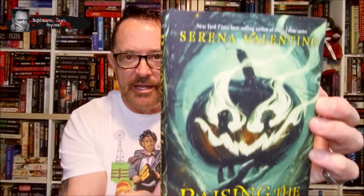Let's see what this next one is. Another fall-colored book. This came out yesterday. This is by Serena Valentino. Now, she's the one that writes the Disney Villains books that I love so well. And the Disney Villains books, I have one, the latest one, right up here somewhere behind me, but they're all over right there. This one is Raising the Horseman.